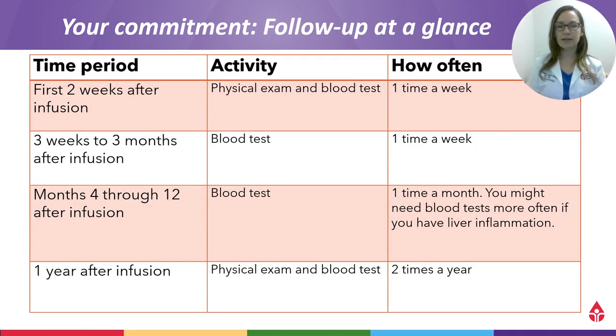So now that we have talked some about the safety expectations, let's talk a little more about what kind of follow-up is going to be needed after your infusion. So in those first 2 weeks after your infusion, we'll want to keep a close eye on you. So we'd like to do a physical exam and some blood work at least once per week in those first 2 weeks. Once you hit week 3, from 3 weeks to 3 months after your infusion, we'd like to do blood work at least once per week. That is a lot of blood work, and I'll talk more about why it's so important on the next slide.